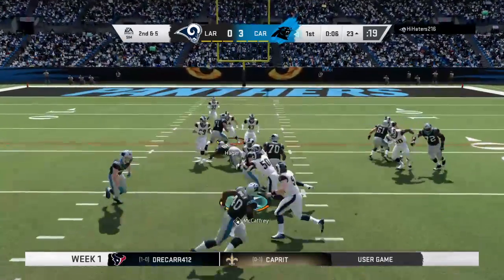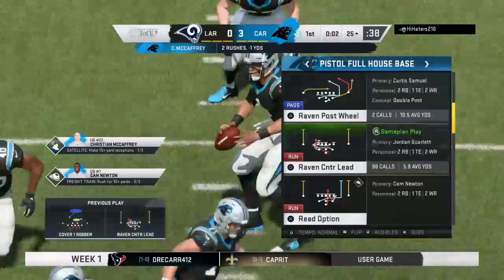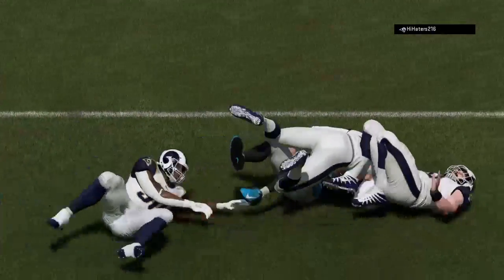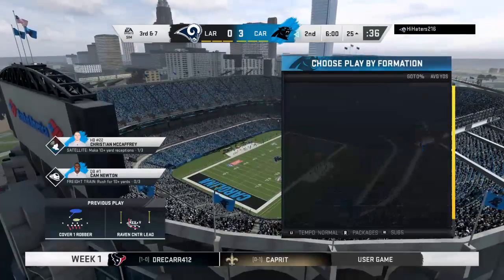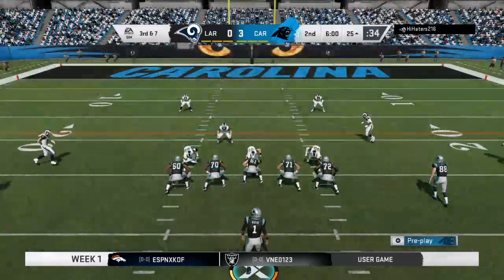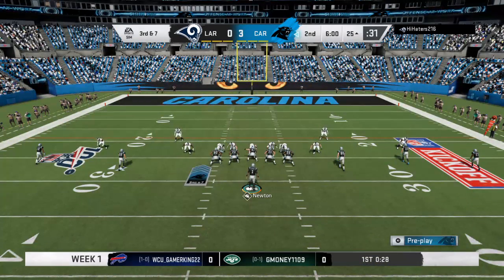On second down, McCaffrey. And he is met quickly in the backfield. Down he goes, folded like a lawn chair. He lost 2 there, and it's third down. 3-0 after 1. Second quarter now from Charlotte, and it's the Panthers with the football. They're on the march, but facing a third down here.